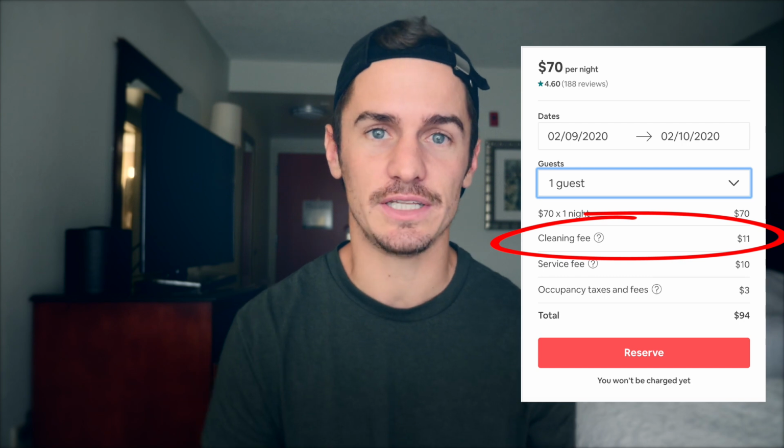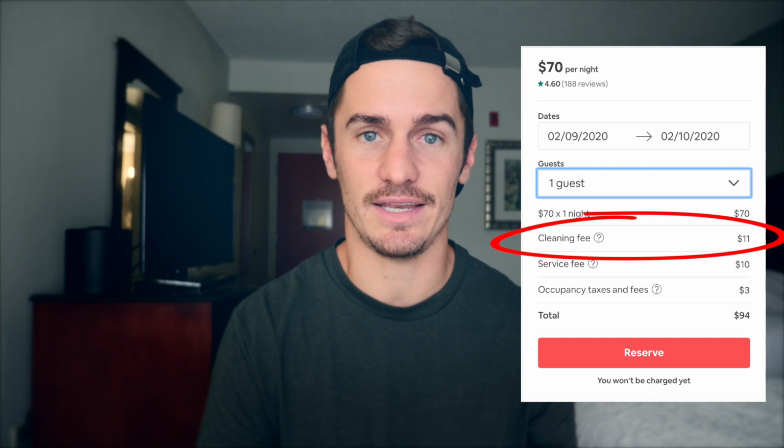Also, one more Airbnb money-saving tip. Ask the host before you book if they can remove the cleaning fee. Say you'll clean the place yourself. I've had many places agree to this, and I just kept the place tidy. I save $10 to $15 on every booking when the host agrees.